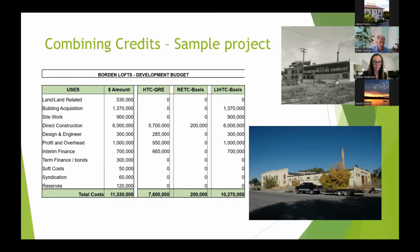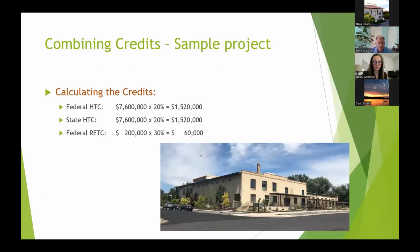So then you ended up with this $11.3 million project. You can see that 7.6 million of it is going to be able to get a historic credit. 200,000 will be able to get a renewable energy credit. And then we have our initial basis for getting the tax credit basis, just under 10.3 million. But now let's calculate that credit on this project.